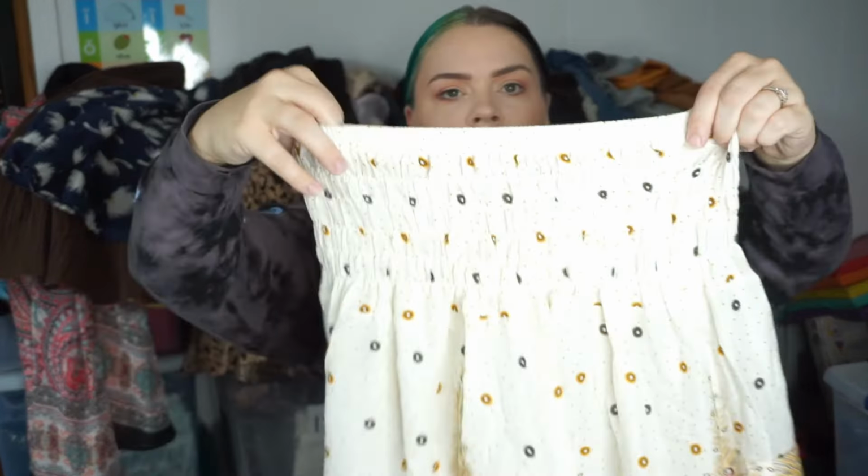Pockets, super duper cute. Once again, they're trendy, so hopefully they do good. All right, I'm not doing as bad as I thought I would be. So far we're doing good.